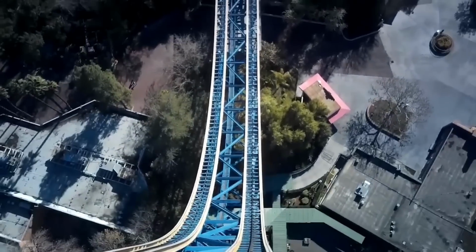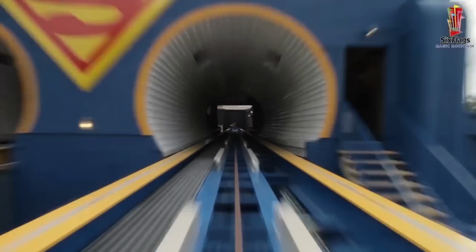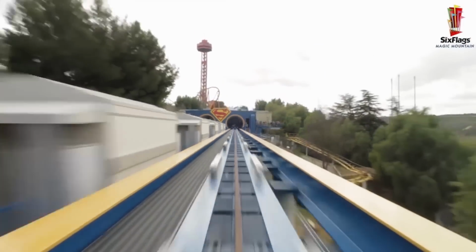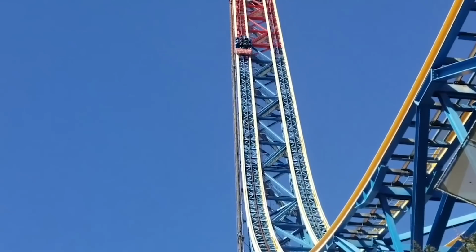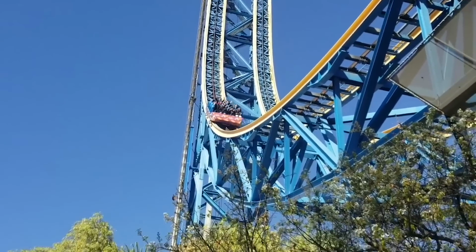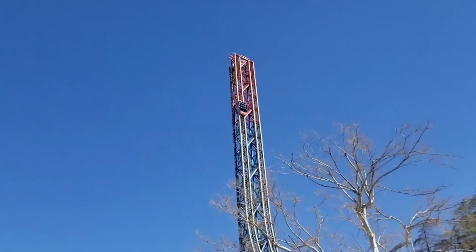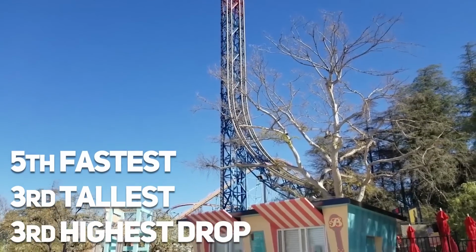Escape from Krypton features 2 identical parallel tracks on which the trains are accelerated by linear synchronous motors in reverse at the station. The vehicle then climbs up 415 feet along a 90-degree angle section of track on which riders experience around 6.5 seconds of weightlessness. As of 2015, the ride is the 5th fastest, 3rd tallest, and has the 3rd highest drop in the world.